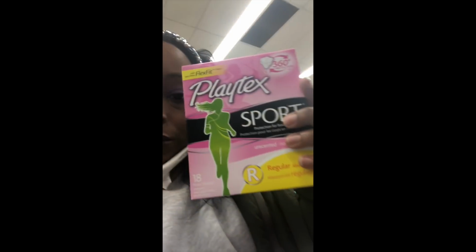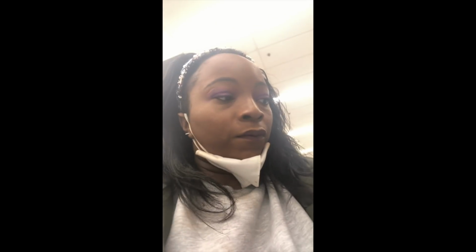Tampons. Ingredients: rayon and or cotton fiber. And that's all it says. Rayon is in Playtex and Tampax, and some sort of cotton. We are not sure what kind.